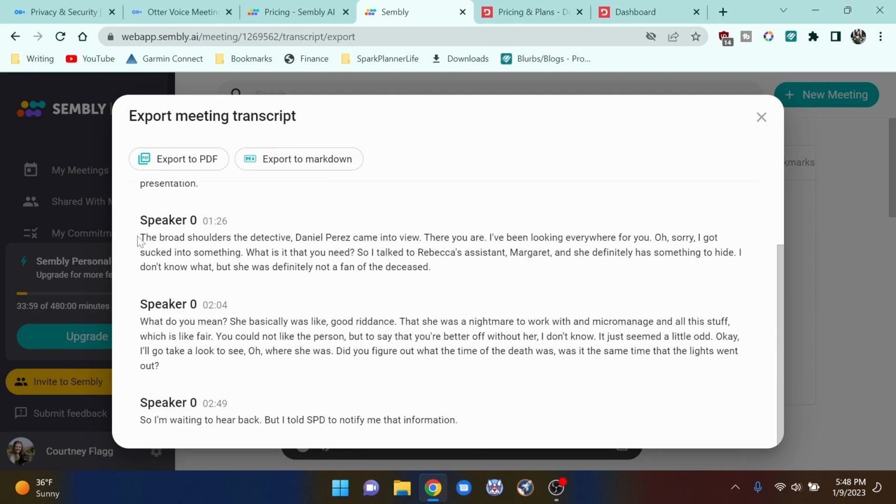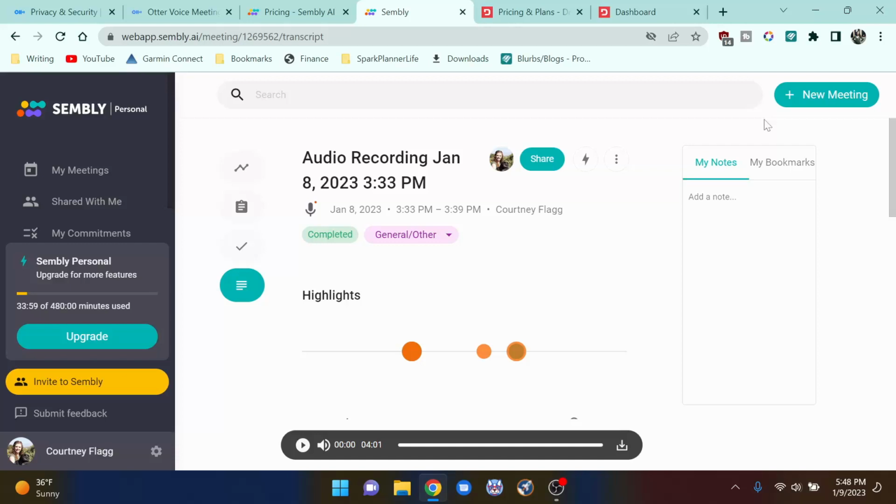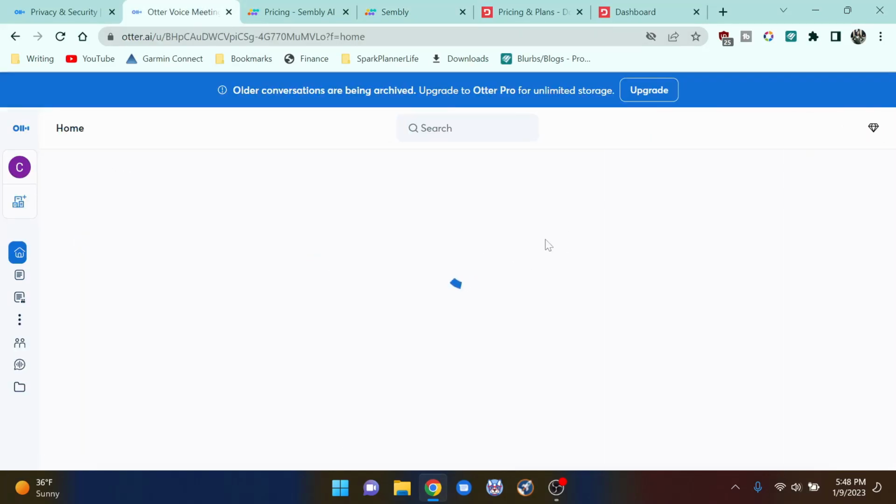So what I have to do is copy and paste. And of course, it's not copying right the speaker part. So I'm not a fan of that. So it just takes a lot more time. And here we have for the Otter, I'll show you.